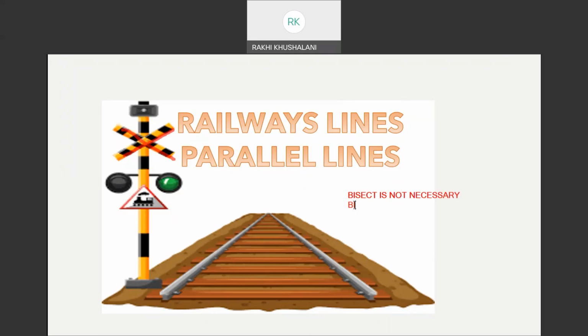What does bisecting mean? Sorry for my spelling error. Bisecting means cutting each other at the middle. In this particular image, it does look like it is bisecting also. The lines, the rays, the segments are intersecting, and at the same time they are cutting each other at a middle point. It means the distances left on the two sides remain the same. The two side distances that we get are exactly the same. This distance is equal to this distance, and this distance is equal to this distance.